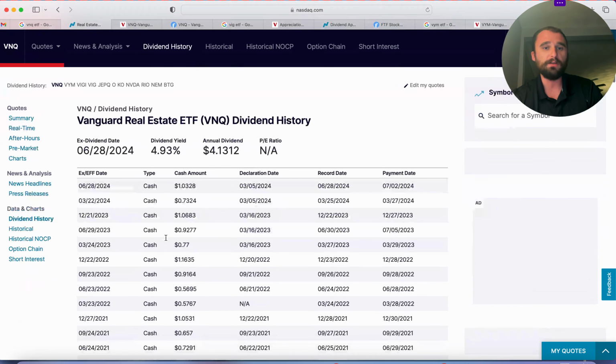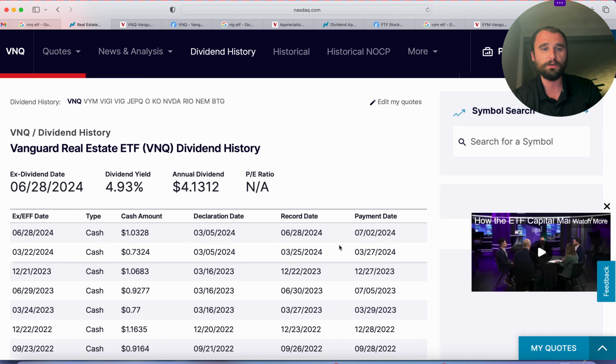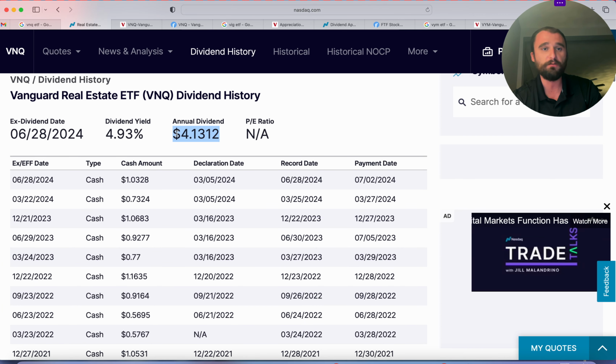With that being said, you can see here that it yields currently 4.93%, annual dividend over $4 per share, and it pays on a quarterly basis. You can see here the most recent distributions. And you're looking at sometimes over $1 per share every single quarter, so that comes up to roughly $4 per share. And this is the Vanguard Real Estate ETF, or VNQ.